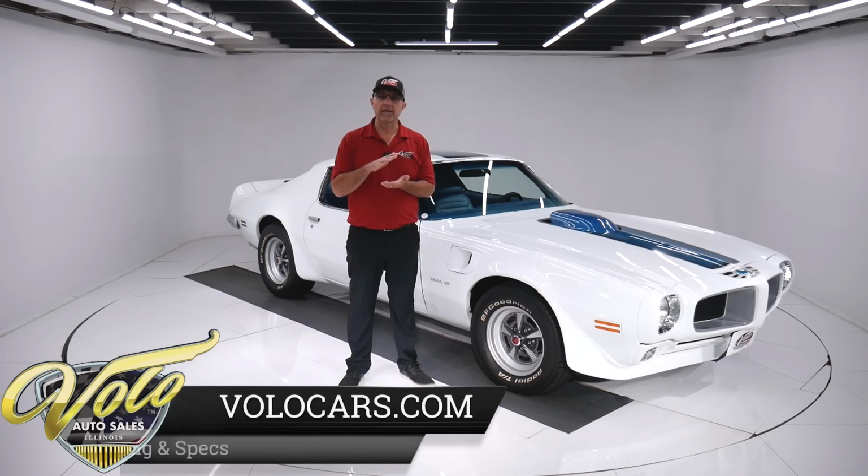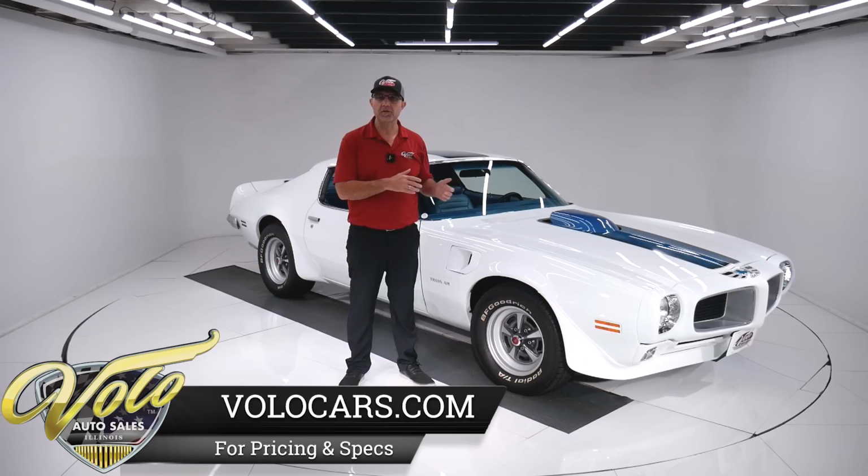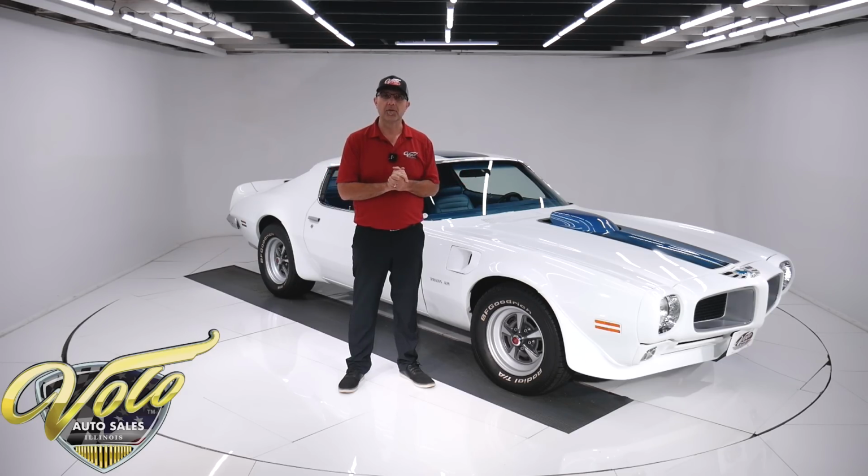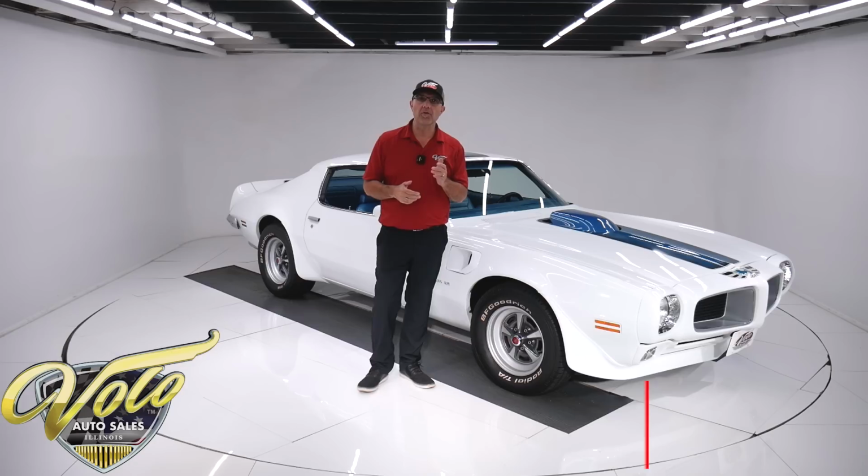There's a whole bunch of itemized receipts, or a log, I should say, of the restoration process, the Pontiac Historical documents, the original owner's warranty card, the manual. It's a California car. There's even a parking violation ticket. It was issued at Walt Disney Studios a long time ago, out in California.